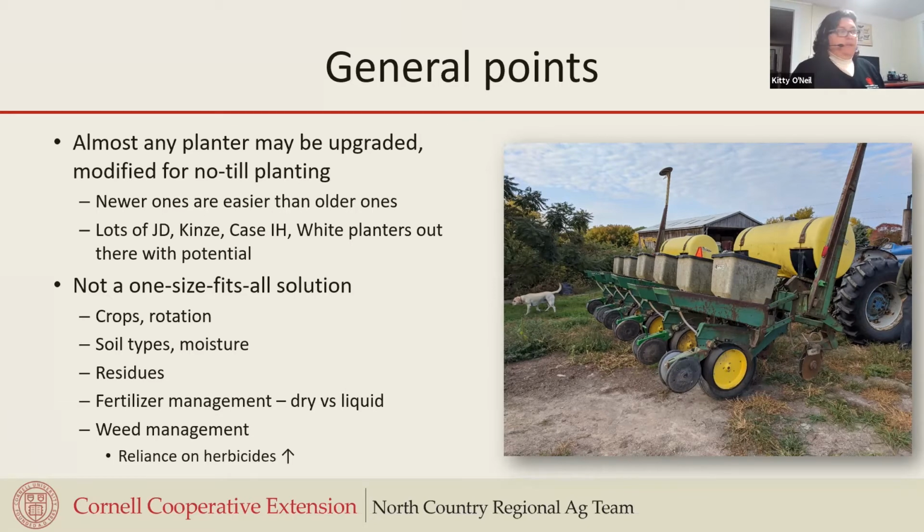That's the first point. The second point is there isn't one way to do this. There is not one set of doodads to put on a corn planter to make it work for you. It depends on what kind of crops you grow. It depends what your rotation is. It depends what kind of soil types you work with. Do you have stones? Do you have a lot of slope? Do you end up planting into wet soils a lot in the spring, or don't you? Do you have a lot of sand? What kind of residues are you dealing with? Sometimes there's hardly any residues.